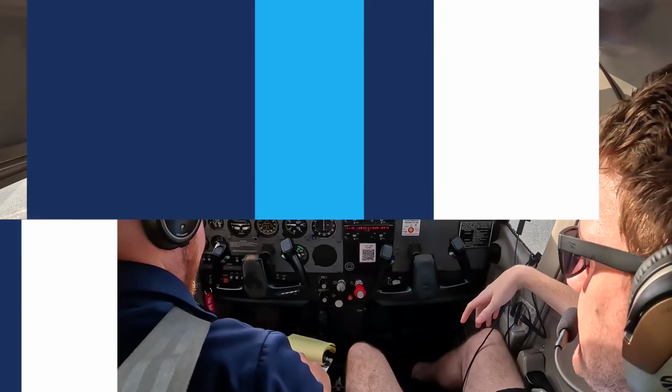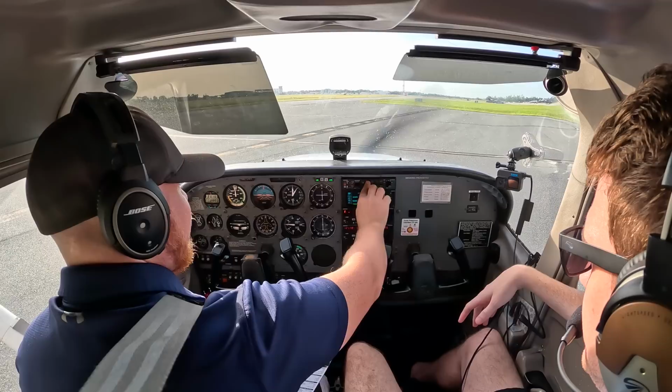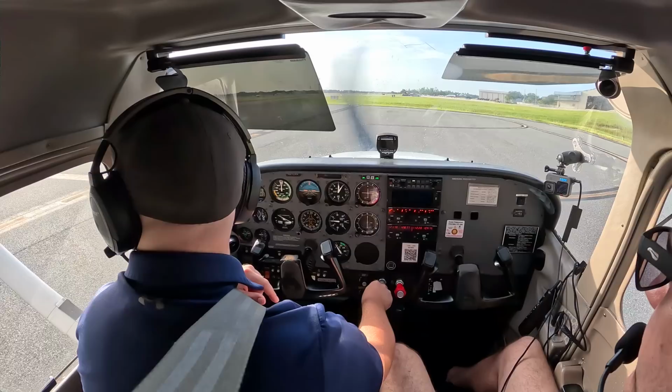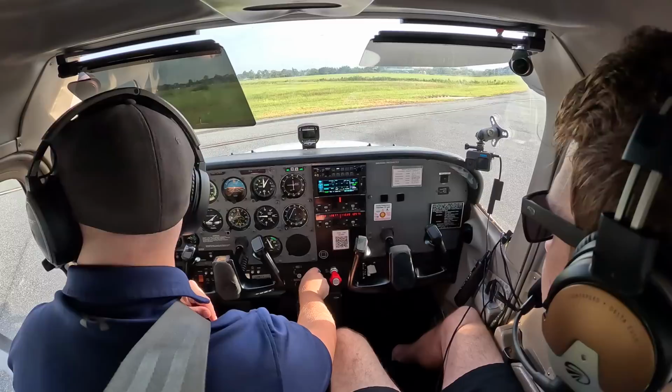HSI course set, radios set, so it's 124.45 and we'll put that there, change that over, and we'll get 119.4 in here for the approach. One thing which I do note that I forgot, which I'm going to go quickly test, is if I turn to the left, this goes left, ball swings outside, this doesn't tilt more than 5 degrees, and the compass and this both swing freely.